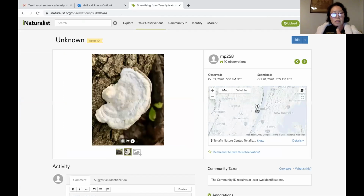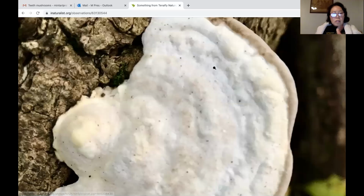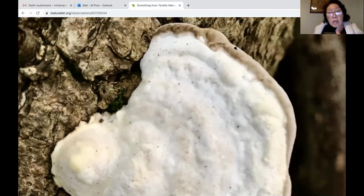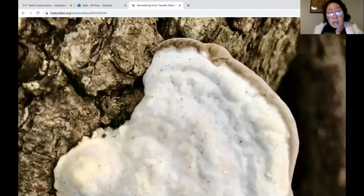The new growth is brown. But I could be wrong. It's not hair. Yeah, I think no, there's no hair. Oh, okay, then it could be Trametes gibbosa. I think so. Okay.